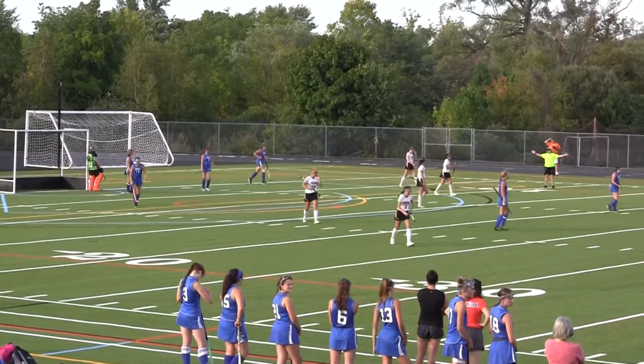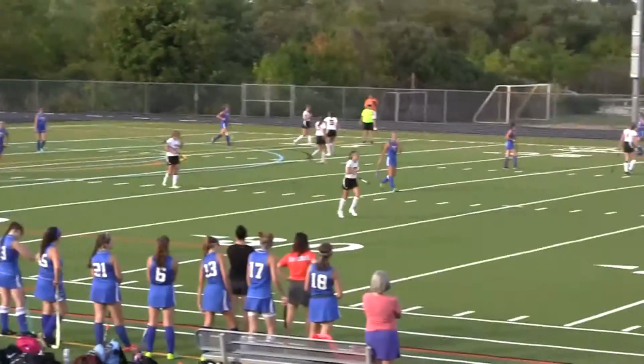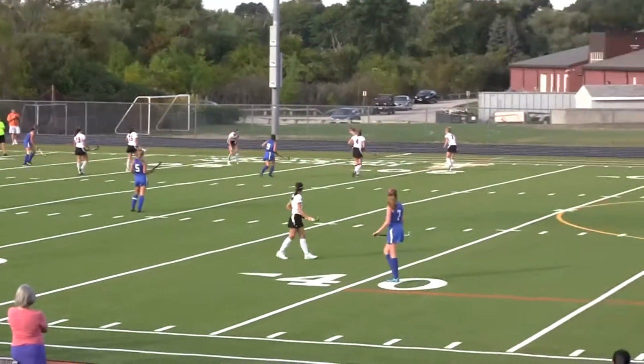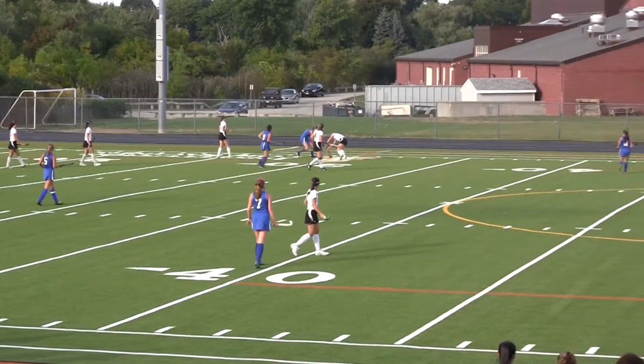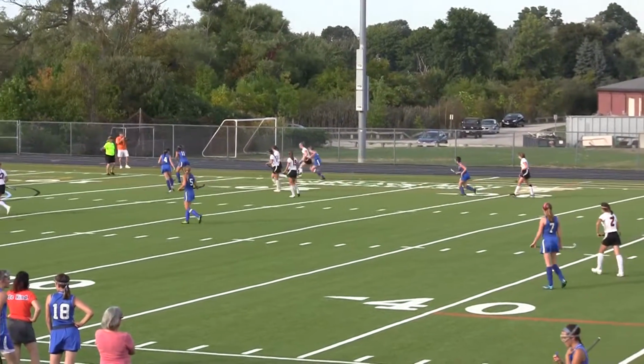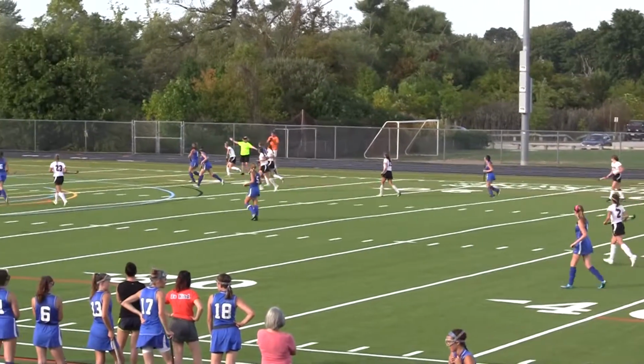It's going to be Georgetown coming out. About 20 minutes left in the game. Chloe's on it on the sideline. Chloe brings it up the sideline.